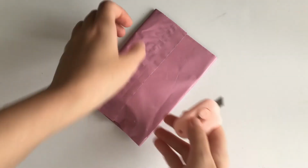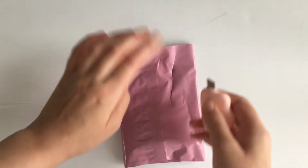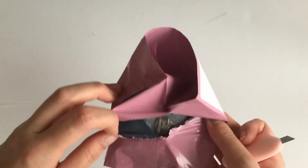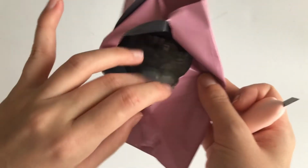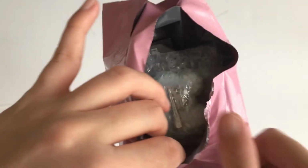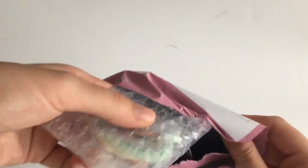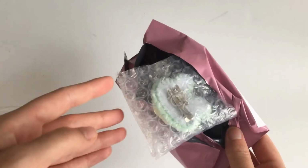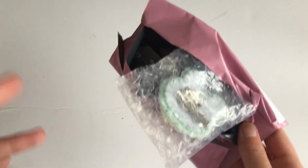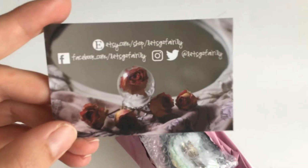I have this cute little pink bag here that I just got in the mail. I have no idea what this is. Ooh! Okay, I do know what this is. I joined a giveaway on Instagram and you could win 9 frog pins. And I can't believe I actually won it. It's kind of crazy. So here's the little card.